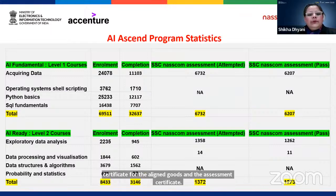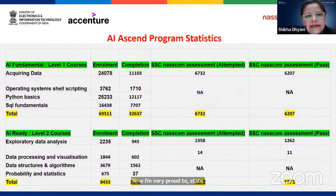Now, I'm very proud to state some figures here, the AISN program.